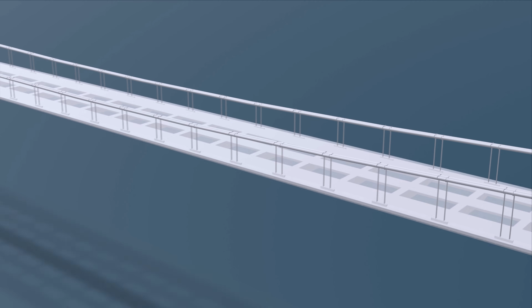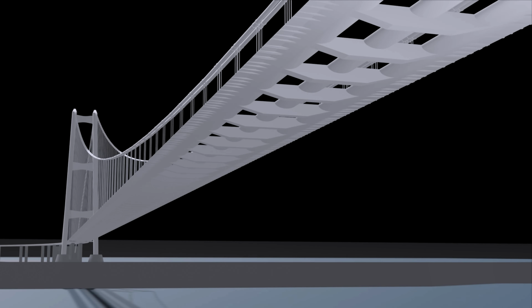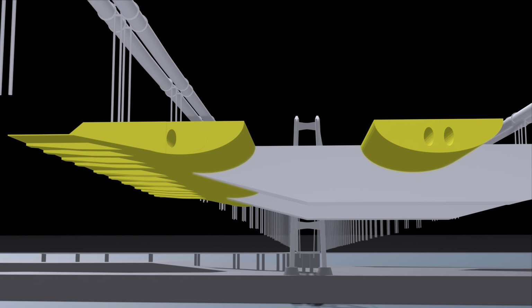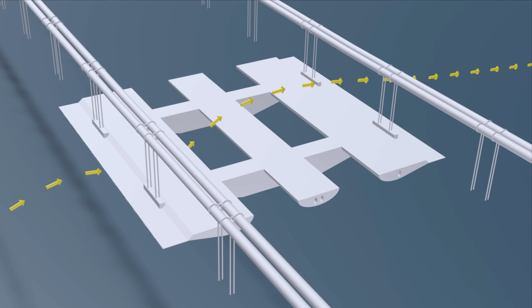To combat this, Italian engineers came up with an aerodynamically designed, highly stable bridge deck. The deck section is composed of multiple airfoil-shaped boxes, which offer a highly reduced wind resistance. The open gaps between the boxes redirect the wind, which eliminates the lift forces.